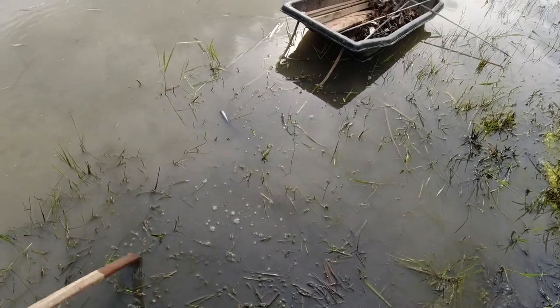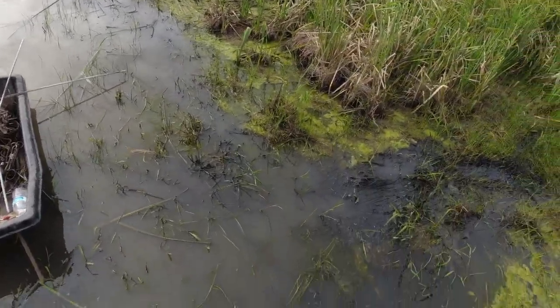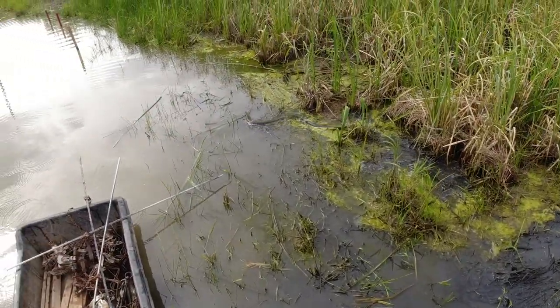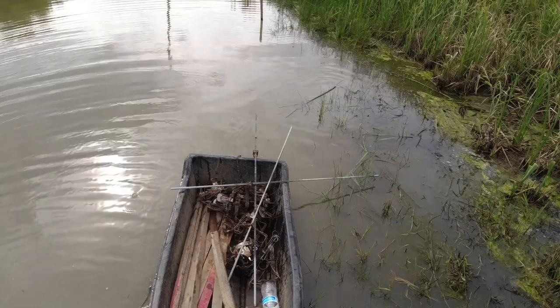I don't know where he is. He's in this area somewhere. Right there, look at that guy. Yikes. Look at the size of that thing. Live action. Yeet, yeet.